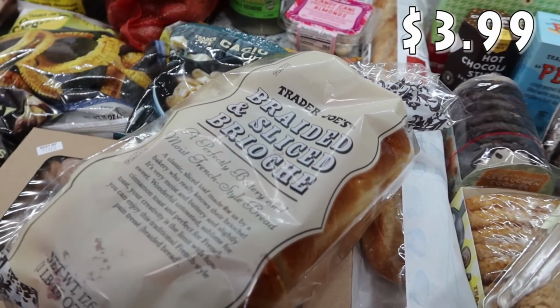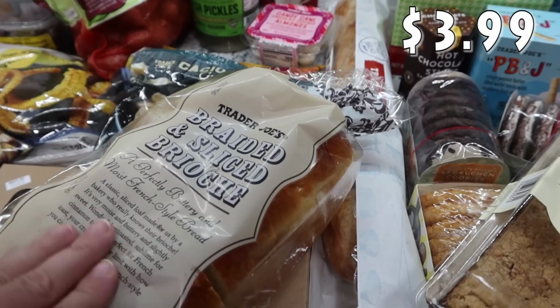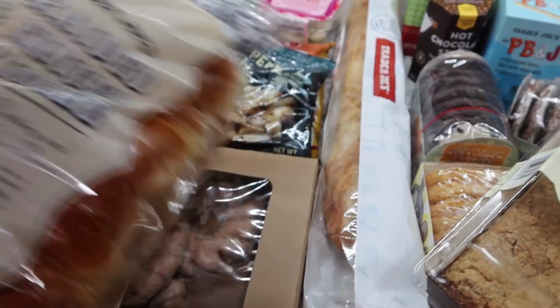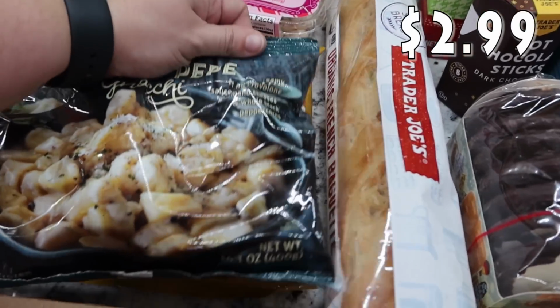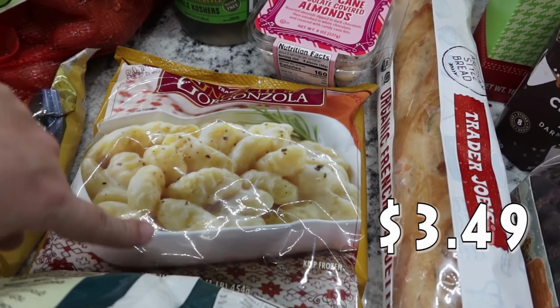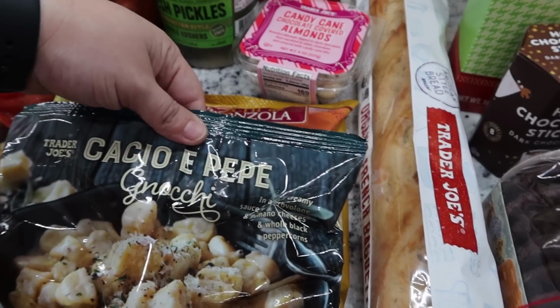Making a breakfast casserole, and I need some brioche bread, so I picked up the braided and sliced brioche bread for that. They had a new gnocchi kit here, so I picked this up. I always pick up the gorgonzola one. It is super delicious. This one looked good as well.